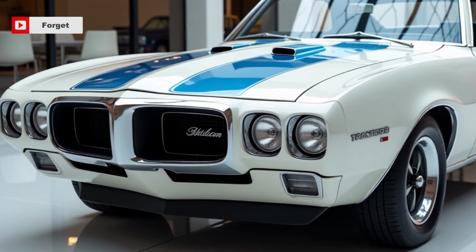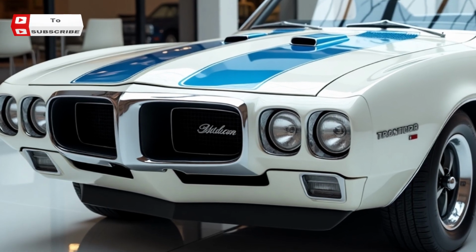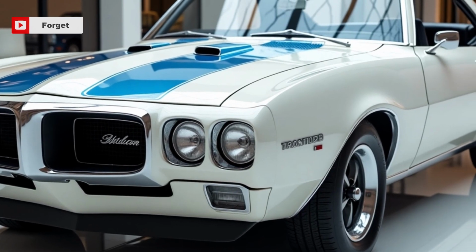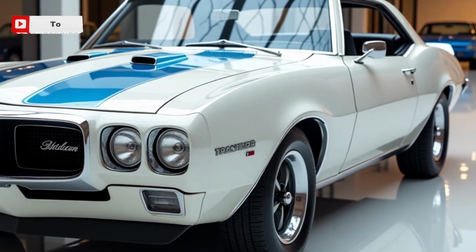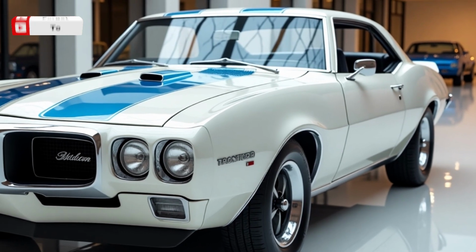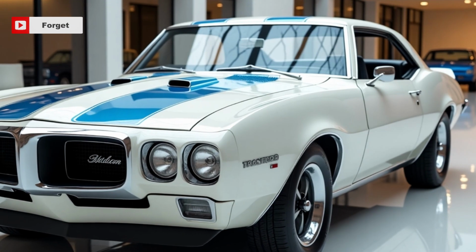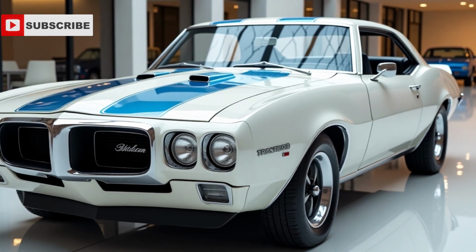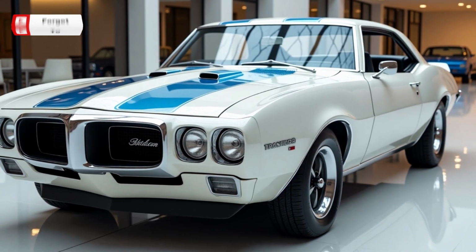The 1969 Pontiac Firebird Trans Am was the very first of its kind. It wasn't about flash, it was about function. It was born with a singular goal: dominate the Trans Am racing series. But there was one major problem. General Motors, Pontiac's parent company, had an internal ban on factory racing. No official racing programs, no bragging about track performance.